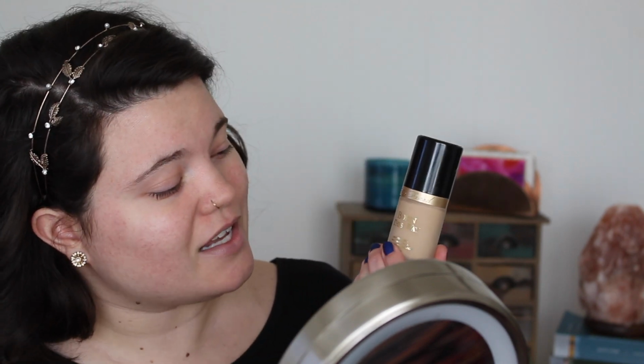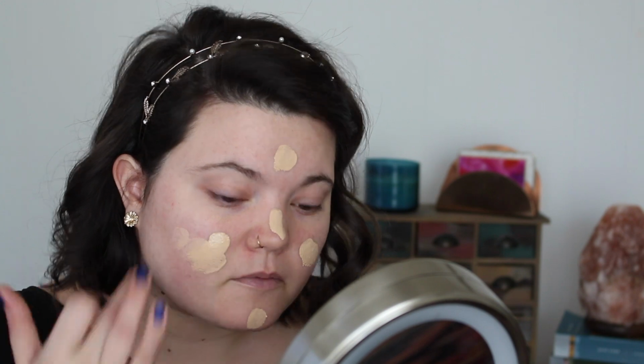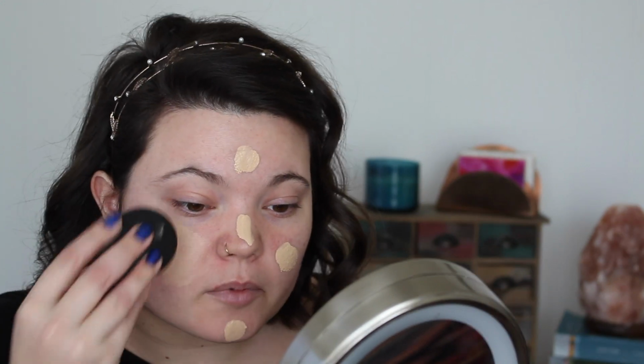Now, I want my face to look flawless for New Year's. So I'm gonna use my Too Faced Born This Way foundation. I absolutely love this foundation because it is full coverage. It makes my skin look so smooth, so perfect, but it is undetectable. So in pictures, I mean, you're gonna take lots of pictures, it's going to still look really, really natural. I'm gonna apply this with my beauty blender.